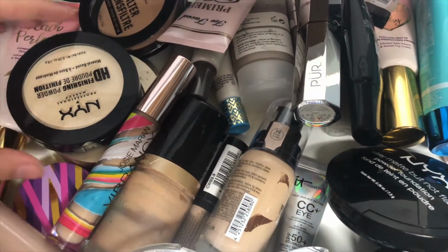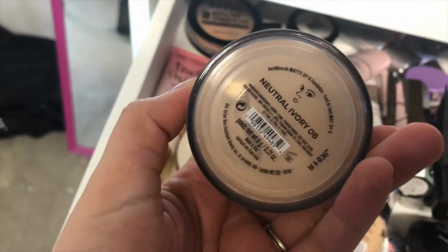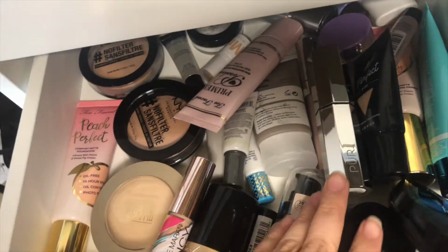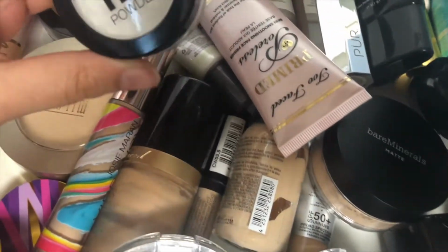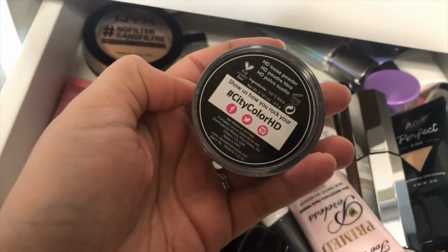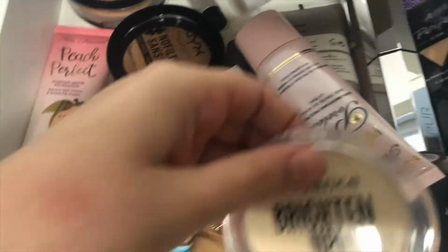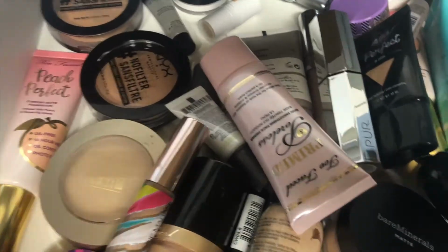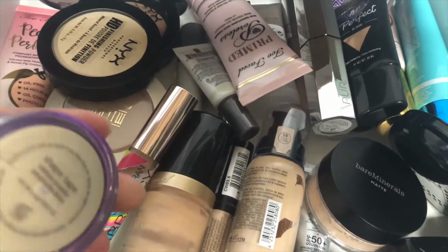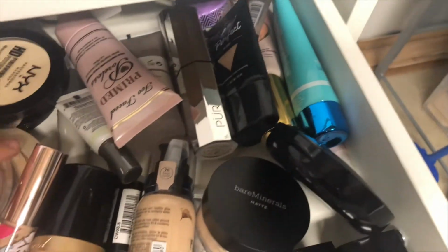So we've got that. What's this? Bare Minerals Matte Neutral Ivory 06. Oh, this is an actual foundation. That's not a powder. I mean, it's a powder, but not like an HD. Let's see, it's a loose powder. Doesn't really say what it's for. I think I want to stick with, you know what, let's try the Essence Brighten Up again, because I think I did try this, but I want to try it again, just because I can't remember if I liked it or not. So what's this? Oh, this is Shape Tape Setting Powder. It looks a little yellowy, but let's actually try that one instead.